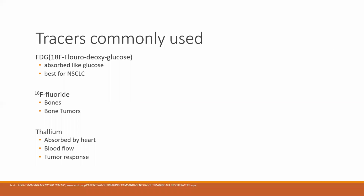The tracers that are commonly used are all quite unique, as in they all have a specific purpose, such as FDG, which is a radioactive fluorine molecule attached to a glucose molecule. This allows it to be taken up by cancer and other places with high cell metabolism. As these cells need more glucose to grow, the fluorine gets deposited in the area of the cancer. This tracer is best used for non-small cell lung carcinoma.